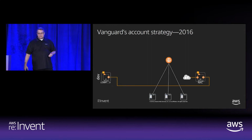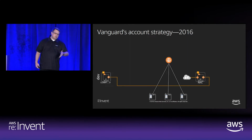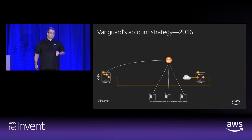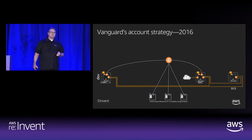So this slide shows the Direct Connect gateway, but obviously that didn't exist back in those days, but we built direct connections back to on-prem. And there's the connections going into the line of business accounts and the network access control account. We still couldn't do very much. We were missing things like network time protocol, DNS, LDAP, Active Directory, that were all provided by our data center services teams on-prem.